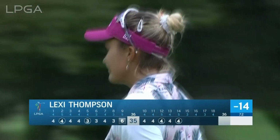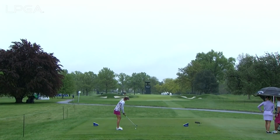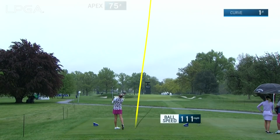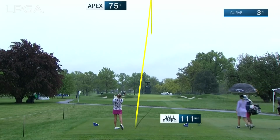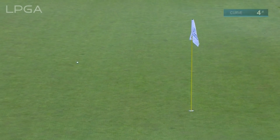Very impressive. That's what we're used to seeing. She seems to be pretty comfortable with the numbers and clubs this week. This is an 8-iron. Now, there's also not a whole lot of variable out there, Jerry. This one's not boring. No, it's a good spot to be. And Lexi will have a chance for birdie.